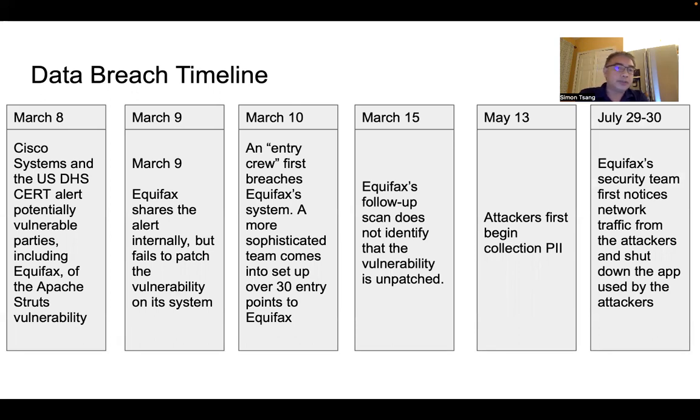On March 8th, even the Department of Homeland Security had already identified the seriousness of this vulnerability, and they informed Equifax. The next day, Equifax internally shared this information with the system administrators and the IT team. Unfortunately, somehow no action was taken. Then on March 10th, the attacker had already gotten into the system. It only took three days, because they scanned the entire internet, didn't wait, identified that Equifax was vulnerable, and just got in.